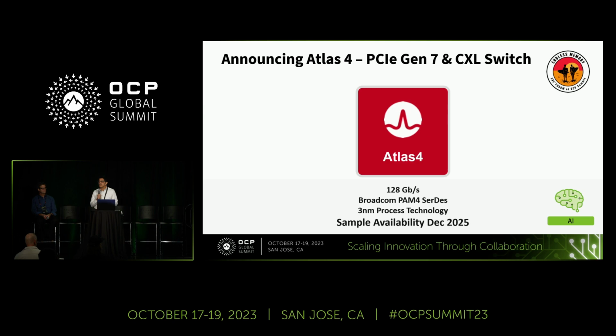We have the right technology. It's based on our Broadcom internal 128 gig SerDes. It'll be based on 3 nanometer. And best of all, it'll be available just 12 months after we have Gen 6 samples. So 12 months after Gen 6 samples, Atlas 4 Gen 7 samples will be available. Yes, sir.